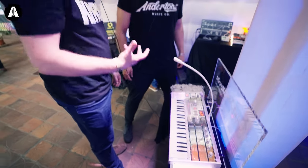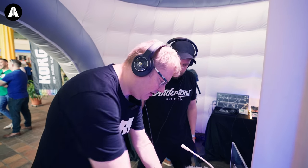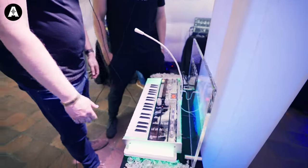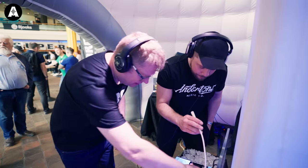I think why people love the microKorg was just because the immediacy of it. So you kind of get a sound up and you're in straight away. Yeah, and of course the vocoder. That's why people love it. If I speak, will you play? Let's put a vocoder on.